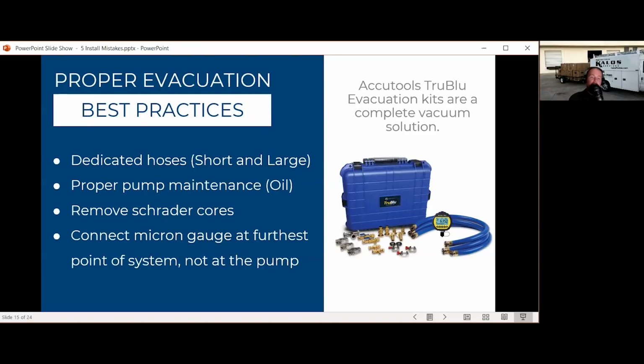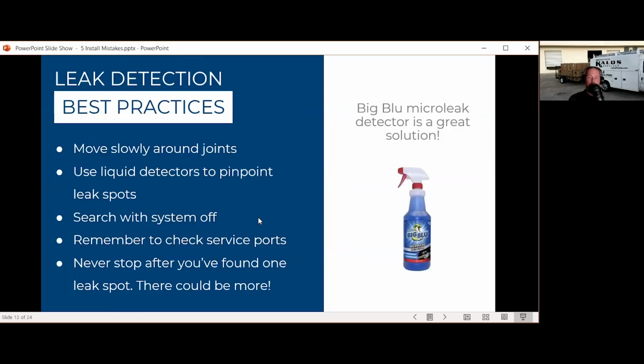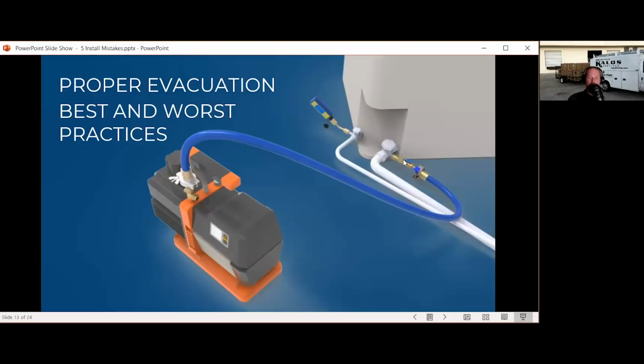Remove Schrader cores like we talked about, and connect the micron gauge at the furthest point of the system, not the pump. So this is what we show here, is that this vacuum pump actually has a built-in micron gauge. And that's helpful because it tells you what the vacuum is at the pump, but it doesn't tell you what the vacuum is at the other side of the system. And that's why we connect our micron gauge on the far side, completely opposite from where you're pulling. Now, this is for install. This is for a typical install where you're pulling on a line set and an evaporator coil.